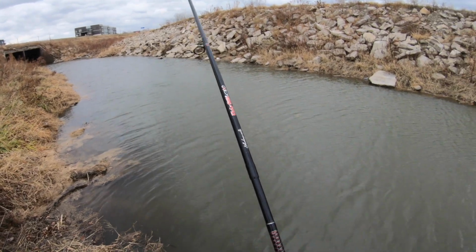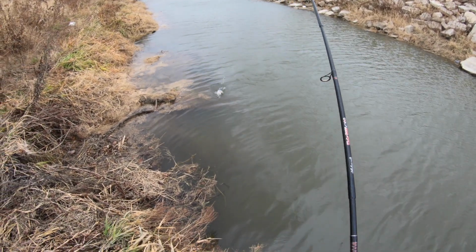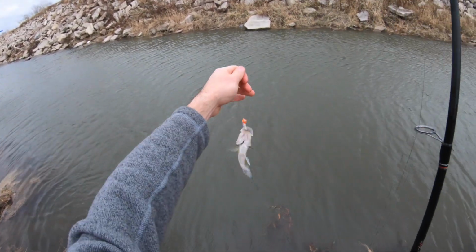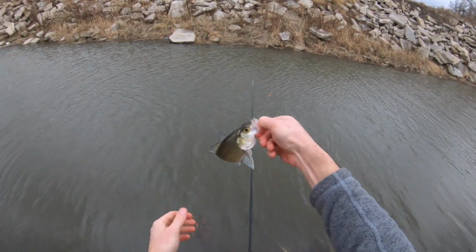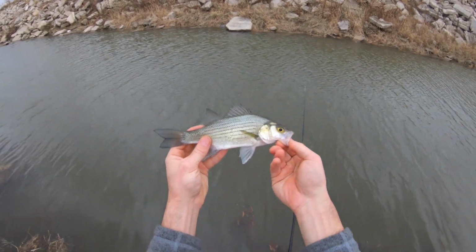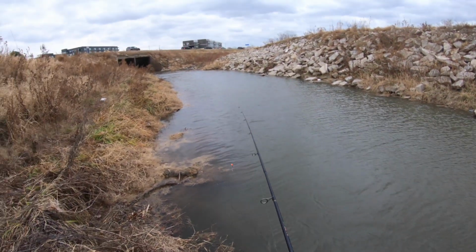White bass. It is a white bass, little one. I think there's a lot of these in there right now. This might be a little wiper, let's see. It's really long. See how long he is? Nope, it's a white bass. Little guy, we'll take him. Take him any size today.